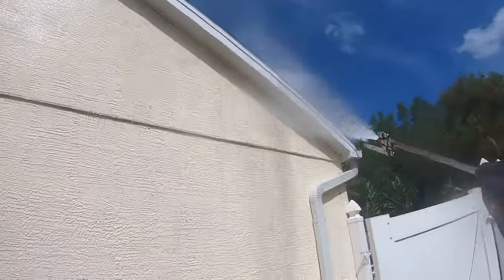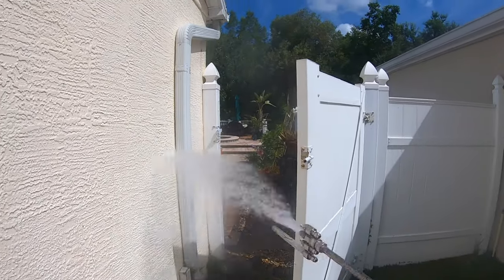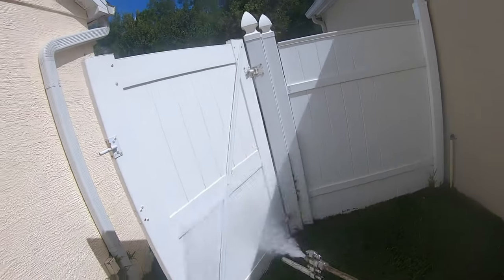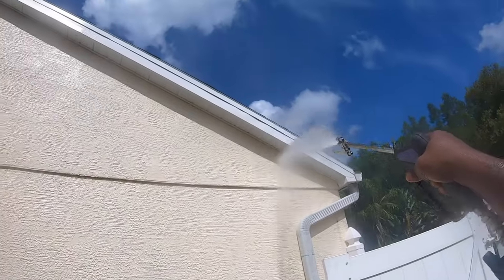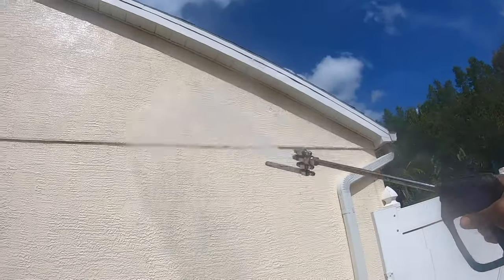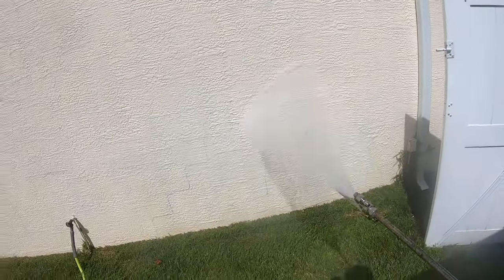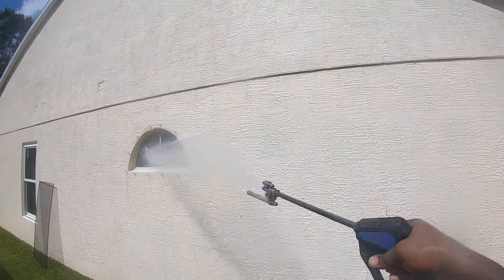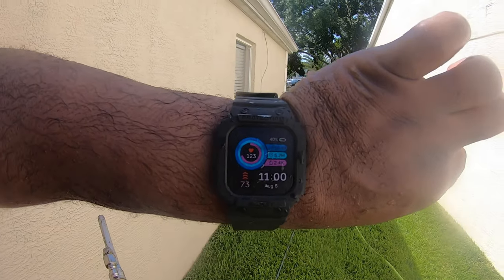Did all the soaping for the rest of the three sides of the house. Now we're just gonna rinse everything down that we soaped up. Nice and easy process. Not complicated at all, man. If you got the right equipment, everything goes really smooth. I mean, I've been here probably, I got here like around 9:30. Let's see what time it is. 11 o'clock.